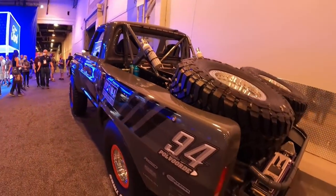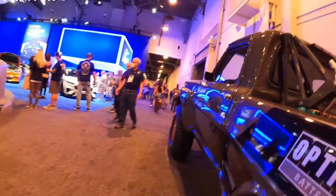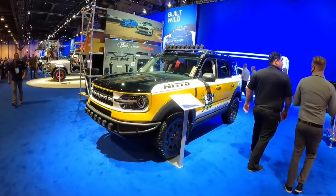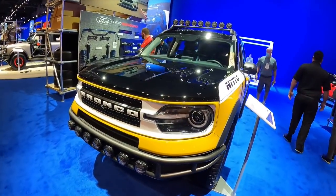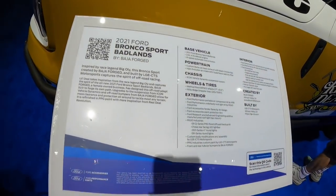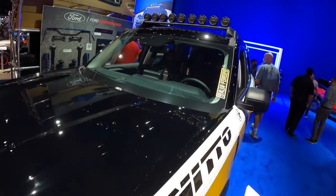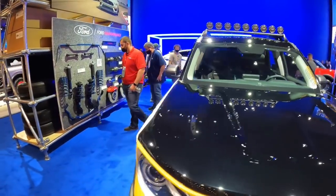These are on the ramps going up and down and into the main booth. But yeah, some Bronco Sports. This one's all decked out. I like the color combination. It's a Badlands Bronco Sport. Yes, look at all those lights on top.